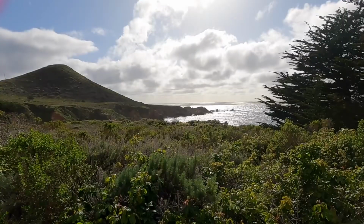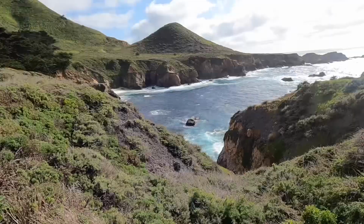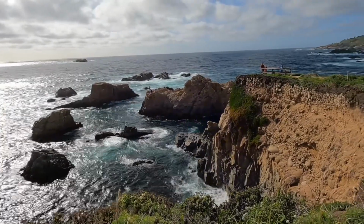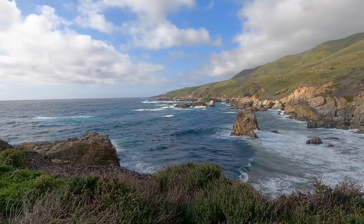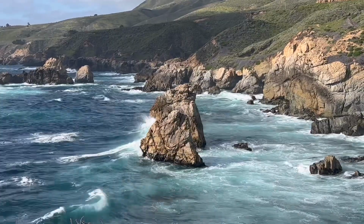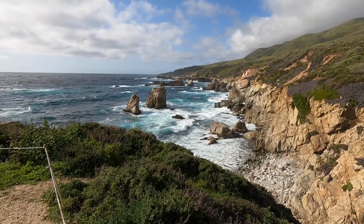We made it to our final stop at Garrapatta State Park. We're doing the half-a-mile bluffs trail. Should be a pretty easy trail to end our day. If you don't want to pay for the 17-mile drive and you're in the Carmel area, I highly recommend Garrapatta State Park. You still get breathtaking, beautiful blue ocean views, but it's completely free and pretty easily accessible.